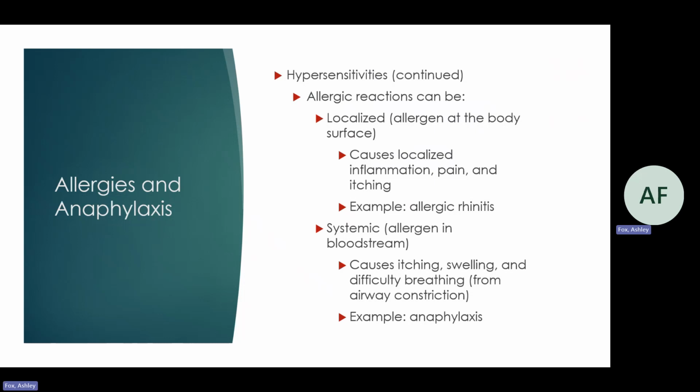So allergic reactions can be localized. So there's going to be inflammation. So allergic rhinitis is that example. So this is just in the nose. It's not going to be in your lungs, in your abdomen, anywhere else. So you can even have kind of hives in one area. That's localized, meaning it's in one spot.